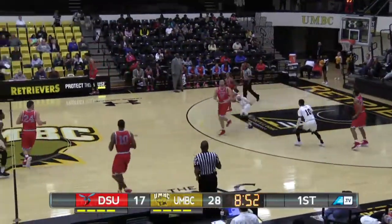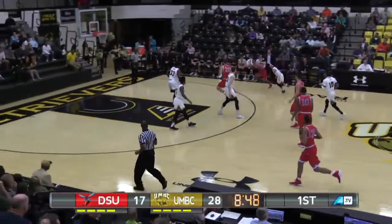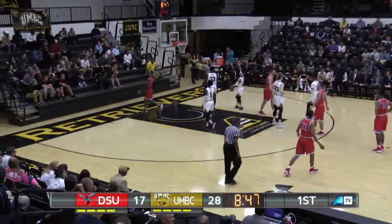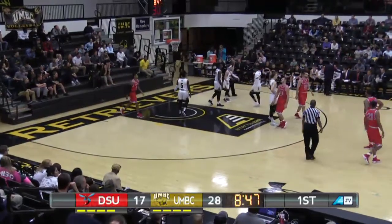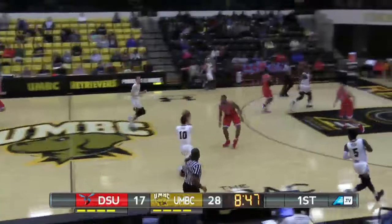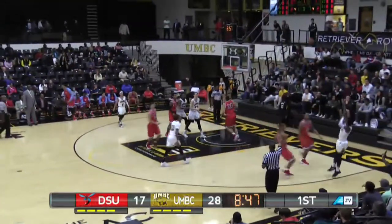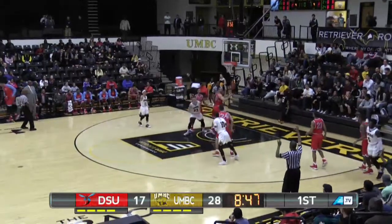And one of the big stories, too, that we haven't talked about with Jordan Grant so far, and we haven't seen much of it, but he really worked hard on his shooting ability. We go back and look at some of the numbers from last year. He really struggled with his jump shot. Jordan's another guy that's worked really hard and has that in his repertoire now.